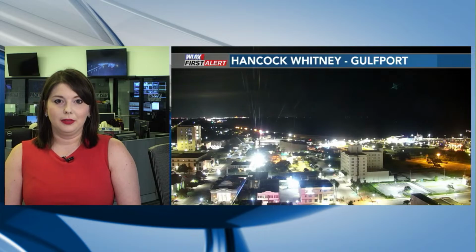Elsewhere in the tropics, we do have 2 other waves that we're watching. Neither of these too much of a concern for us at this point. They're not going to be impacting land, at least in the short term. As far as we can tell, looks like these are going to be heading out to sea. Of course, things could change, but for the time being, not too much of a concern. Clearly, we are going to be monitoring PTC 6 over the next couple of days.